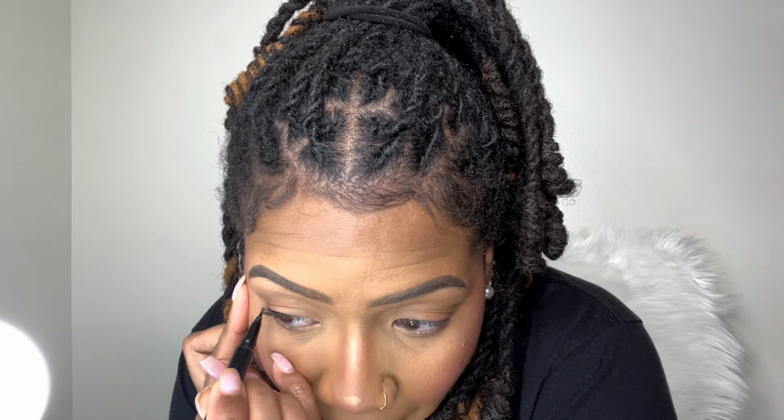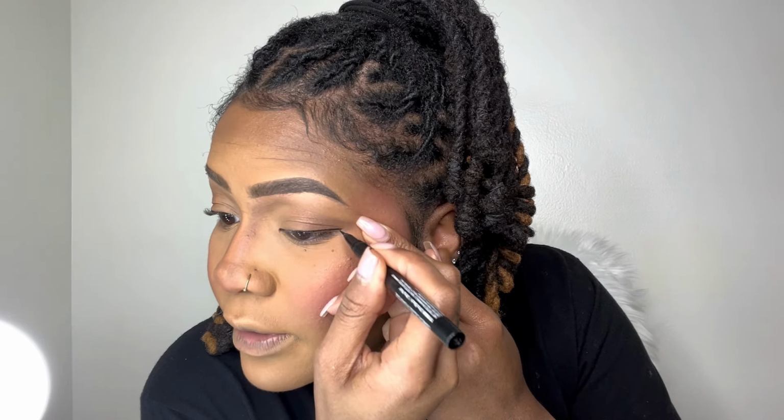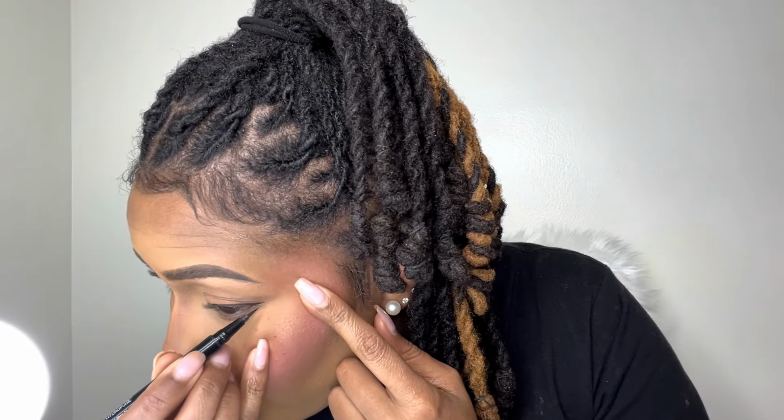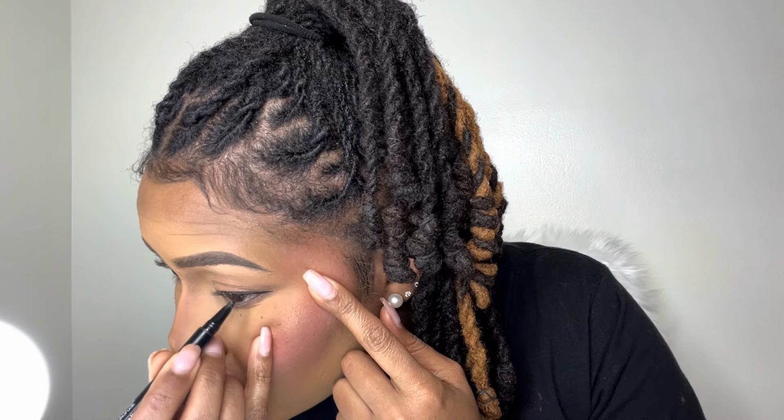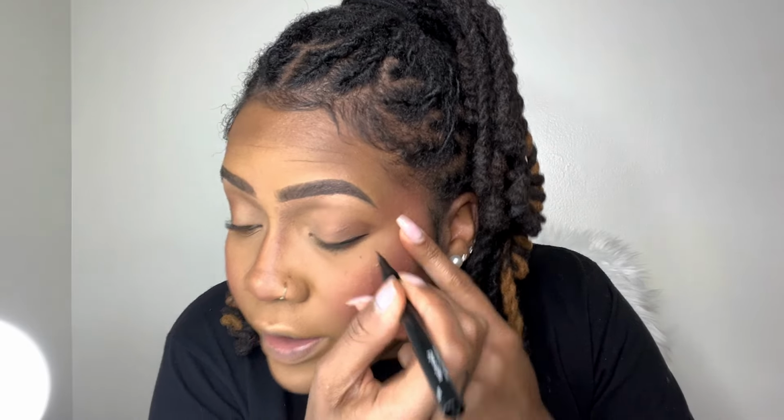Because I have hooded eyes, this line is sick. Not in a good way. It's all crooked. I literally just do half of my eye, because it makes it seem a little long. Because when I do more than that, my eyelid just eats it up. So I like to do this, and I feel like it elongates my eyes a little bit. You see? It's not full.